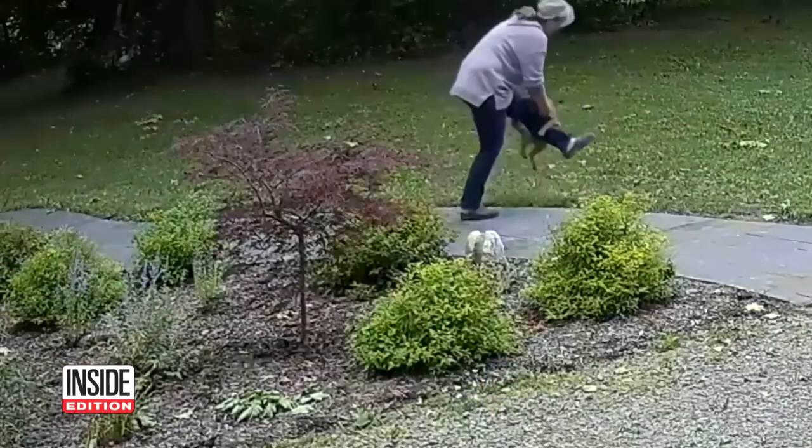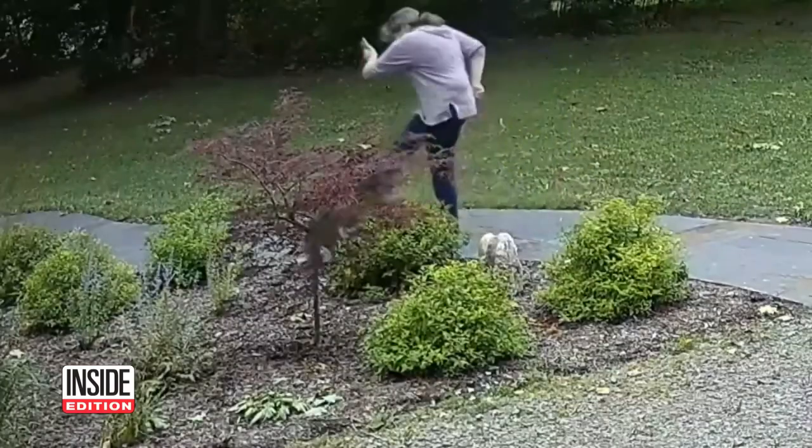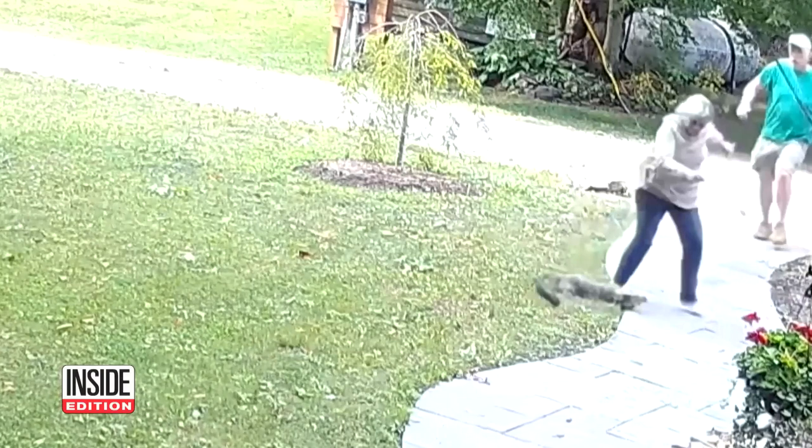Rabies is a viral disease that is almost always fatal if not treated immediately. If you get bitten or even scratched by a rabid animal, you need to go immediately to the doctor. Sherry is going to be fine, but what a traumatic experience. It felt like it was going to last forever.